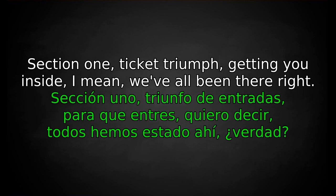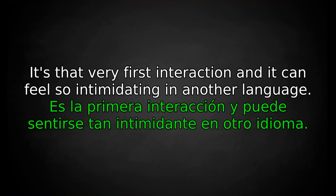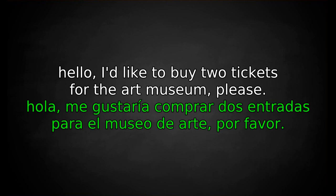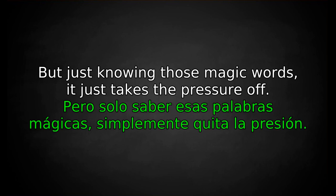I mean, we've all been there, right? Heart pounding as you approach the ticket counter, hoping you don't mess up those basic phrases. It's that very first interaction, and it can feel so intimidating in another language. But this source totally gets that, and it gives you ready-to-go phrases like, hello, I'd like to buy 2 tickets for the art museum, please. So simple, right? But just knowing those magic words takes the pressure off.